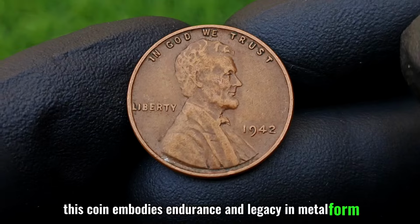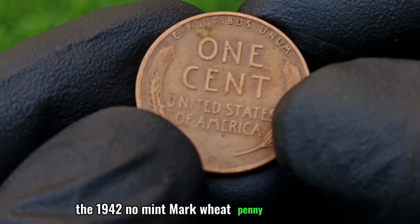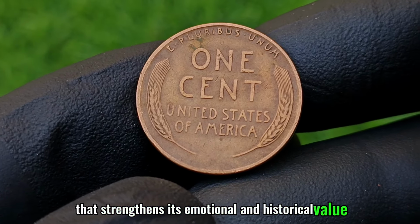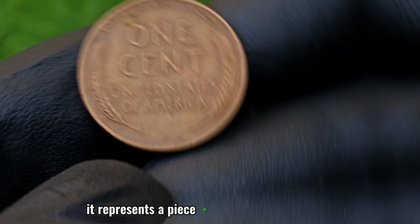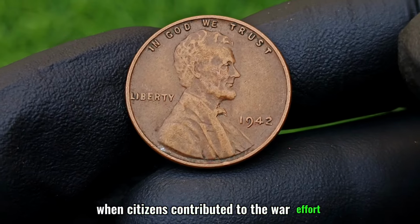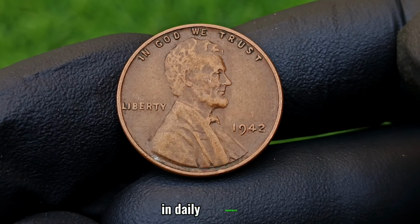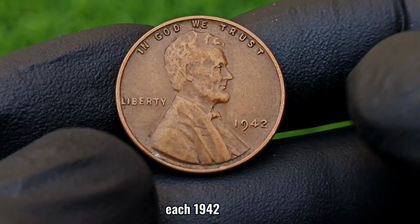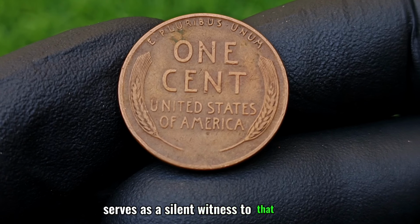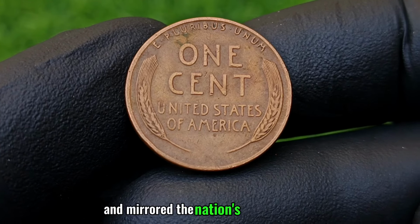Beyond its tangible worth, the 1942 no mint mark wheat penny carries a deep cultural significance that strengthens its emotional and historical value among collectors. It represents a piece of everyday American life during a turbulent era when citizens contributed to the war effort in countless small ways, including through the use of coins like this one in daily commerce. Each 1942 penny, whether found gleaming or buried beneath years of grime, serves as a silent witness to that history, a simple coin that once fueled an economy under pressure and mirrored the nation's determination.